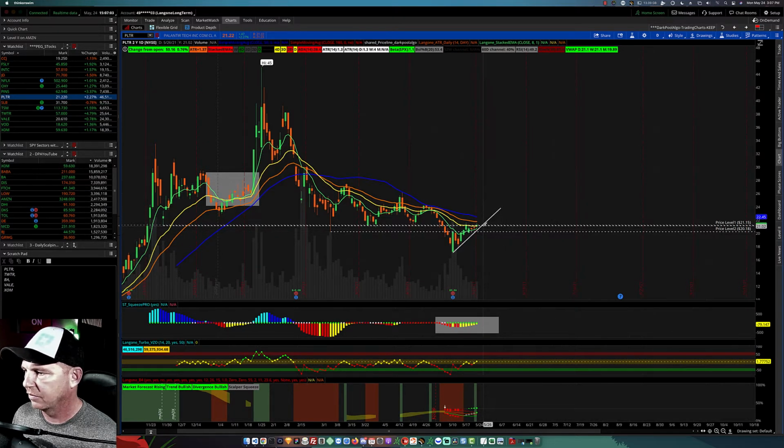If we do drop down, we may squeeze all the way back down to, I'm going to call it, 2018, below 2018. I'd look to take PLTR back down to the short side. We do need to get above the 34 and the 50 period to really be validated on a trade to the upside.